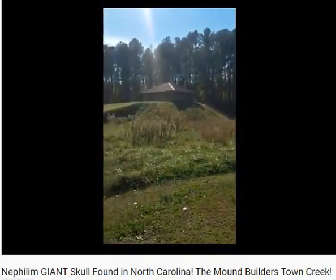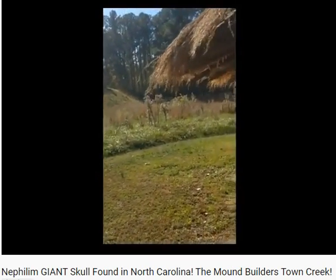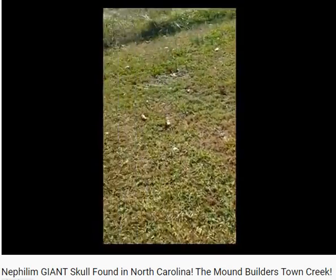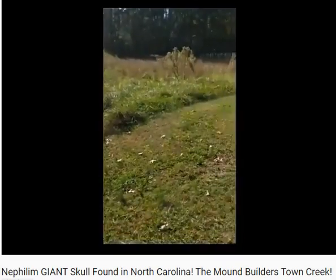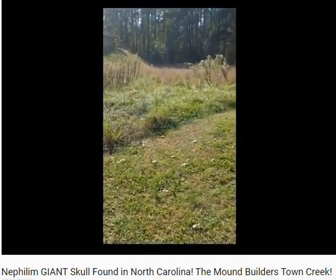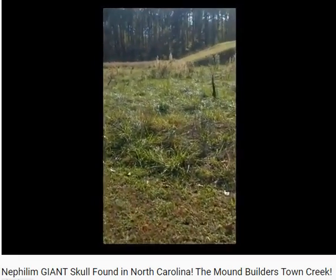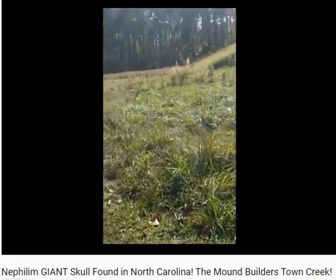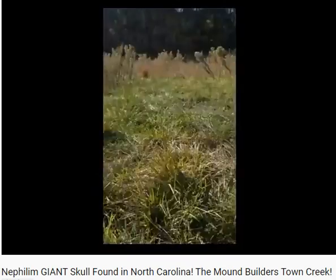Now the next thing we're getting ready to go to, guys, is this right up here. This is the, what do they call it, the worship mound, I do not know. The temple. This right here is the temple. This is the mortuary. That's the townhouse and mound. They call it a townhouse. Townhouse and mound. Ready to head up it? Yeah. So this is where we are going now.